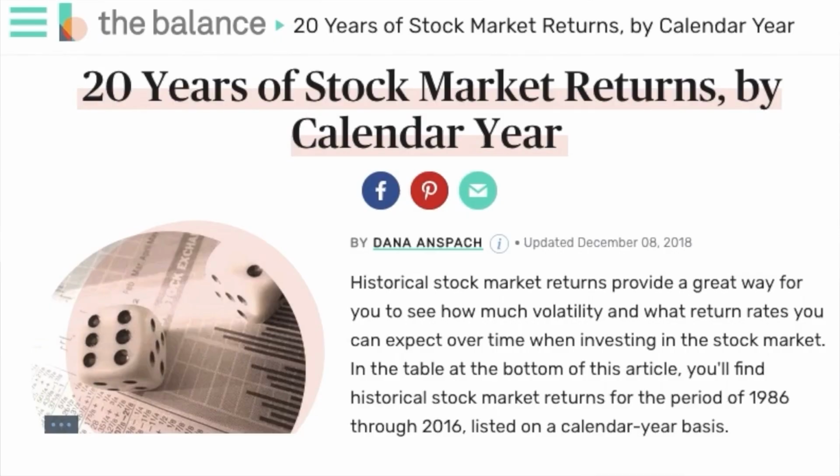Now I'm going to go into an article from thebalance.com in regards to stocks. According to the article, the stock market's historical returns can show you how much volatility and what returns you can expect over time when investing in the stock market. According to the table below, which I'm going to scroll down to, you'll find the historical stock market returns for the period of 1986 through 2016 on a calendar year basis.